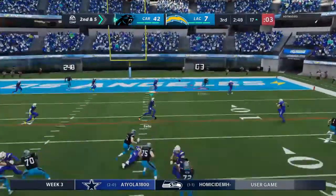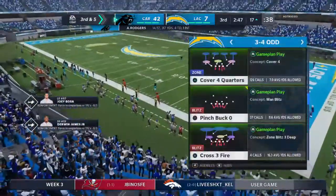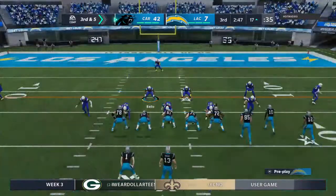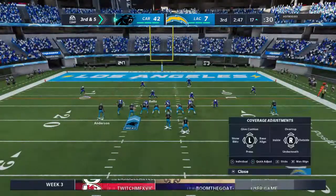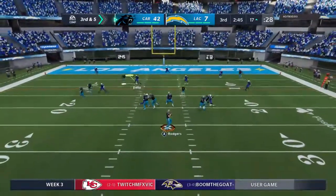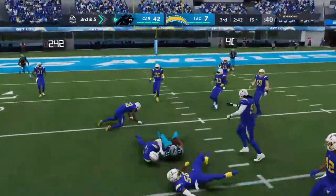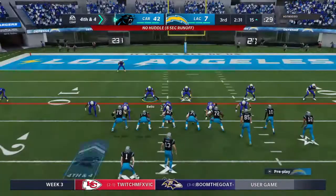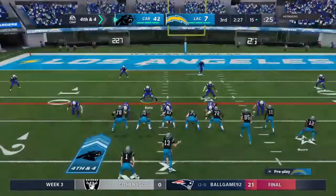From the 17, Rodgers looking end zone, but it's incomplete. He was looking to get that one to DJ Moore, and it's 3rd and 5. It's 3rd down and 5 yards to go. Shotgun now for Rodgers. Into the hands of his receiver, Anderson. And they'll get him down about 3 yards short of the first. 2 yards is all they'll get on the completion. It's 4th down. Brings up 4th down.